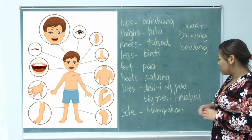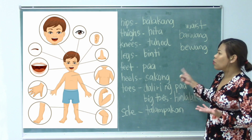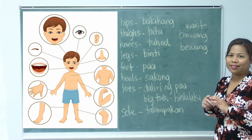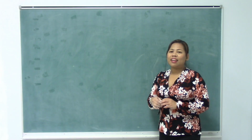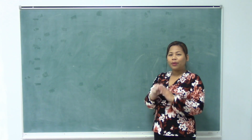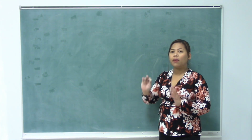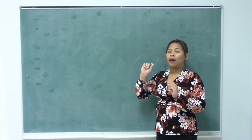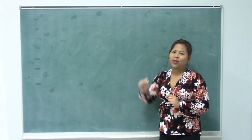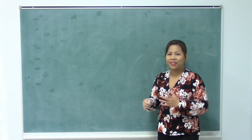So we have nails as well in the daliri ng mga paa. So it's the same. It's kuko. Those are nails. Alright? Now let's go to some sentences. In the past lessons, we've been writing our sentences in English, translating them to formal Filipino and then conversational Filipino. But today, let us try translating from English to conversational Filipino, because that is supposed to be our goal. We need to know how to say it, okay?